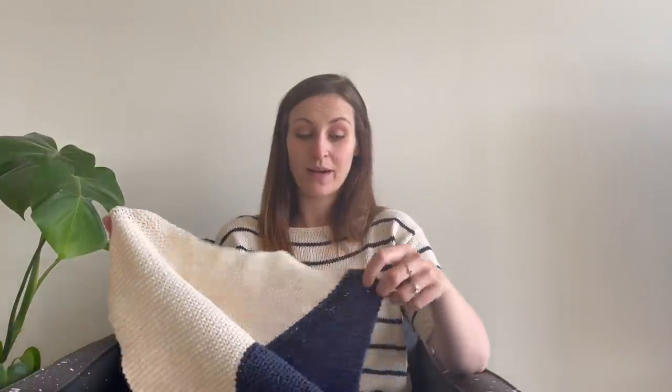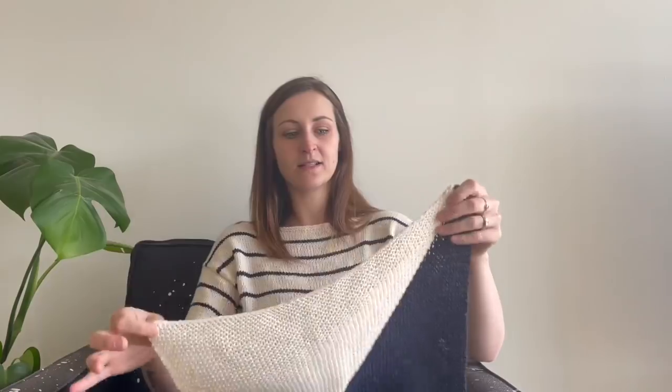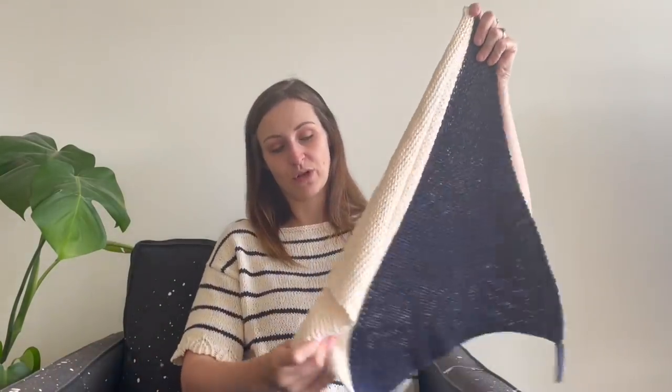I loved the construction of this to the point where I'm actually considering making the shawl version. You basically knit one triangle first, but you're doing short rows. This is a free pattern, so you just go and download it for free, and that means I can talk about it quite in depth as well. So you do one triangle where you're doing short rows at one end, and you start with the long end and it gets shorter and shorter as you go.